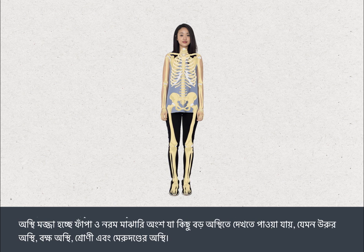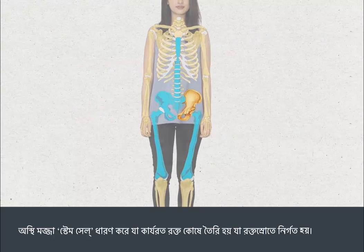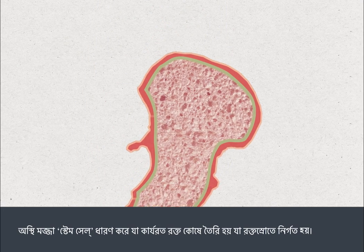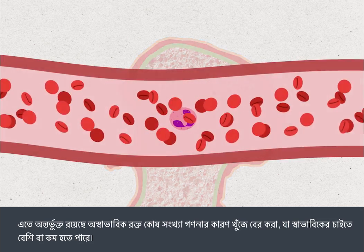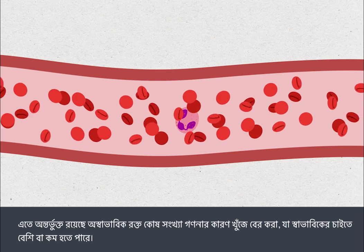Bone marrow is the spongy middle part found in some of the larger bones, such as the thigh bone, breastbone, pelvis, and spinal bones. Bone marrow contains stem cells which develop into working blood cells that are released into the bloodstream. Bone marrow tests are done for a variety of reasons. These include finding out the reason for abnormal blood cell counts, which could be higher or lower than normal.